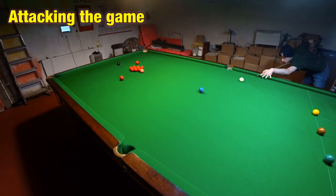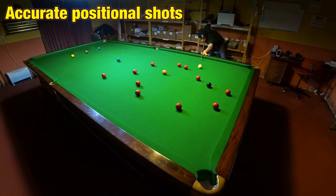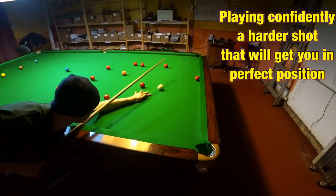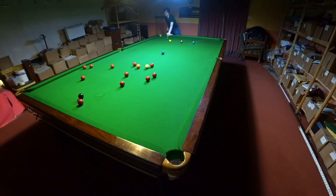Opening the reds and giving yourself more of a chance to score points at this visit. Confidently playing position on tricky shots that are fraught with danger. Making the shot controllably harder in order to get the cue ball in the right place. Getting all of these things right is absolutely crucial if you want to score heavily in pressure situations against better players. Just remember, this won't go right all the time and you will find yourself losing the odd games because of it.